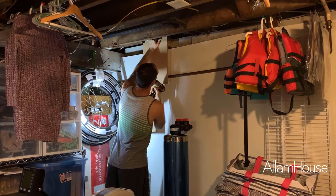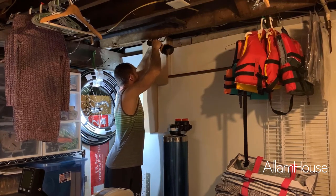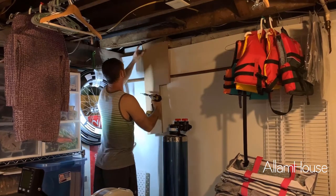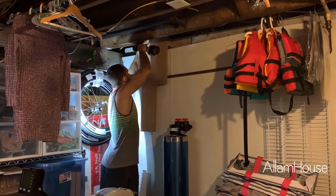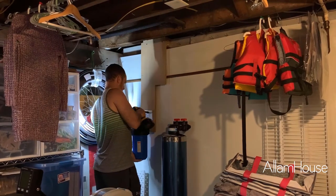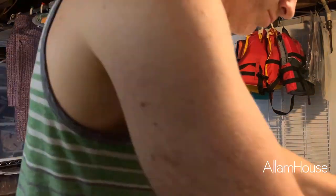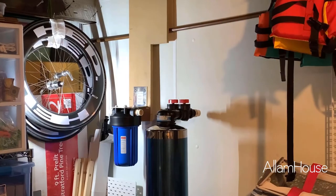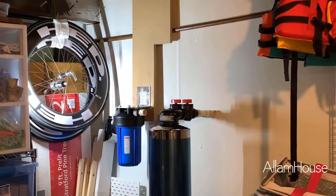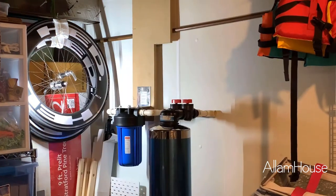Next step, find some scrap lumber, screw it to the wall, and make something happen with the correct length and height so that we can mount this pre-filter and get it set up. Later that night, I come back down and I start to piece everything together, dry fitting all of the parts, cutting into length, and getting everything prepped.